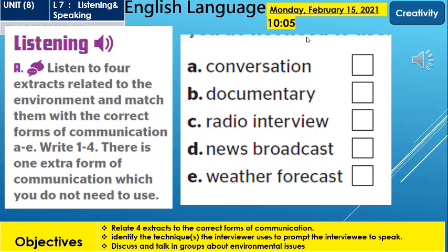So here we finished with the 4 extracts. I remind you that there is one extra. Can you tell me which one is the conversation? Yes, Ravi? You got all of them? So let me hear you. Number 2 is the conversation. There's no documentary. The 4th is a radio interview. The 1st is a news broadcast, and the 2nd is a weather forecast. Let's verify. Yes, true for the conversation, and the documentary is an extra choice.